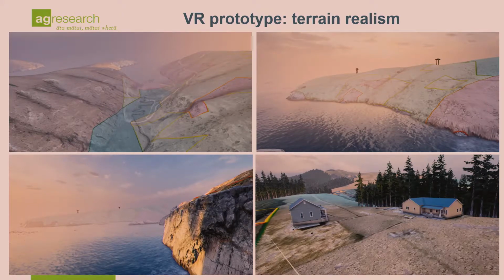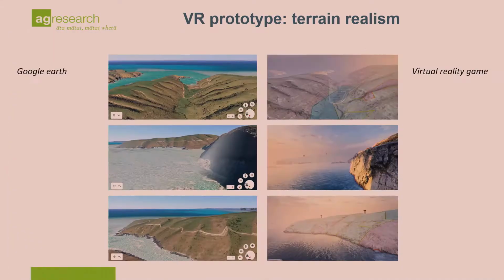And what you can see here are two whenua, areas of specific significance for the Maori Trust there. They do not exist in the land currently, and they asked us to put them there and see what it would look like if they actually built those structures. Thank you. And so this is just to provide a comparison with something that we all know.